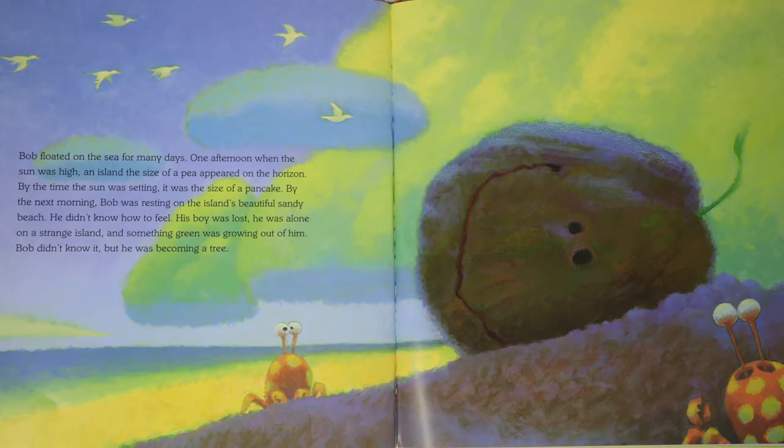So anyways, on the morning, Bob was resting his face on the island. He didn't know how to feel. His boy was lost, he was alone on a strange island, and something green was growing out of him. Bob didn't know it, but he was becoming a tree.